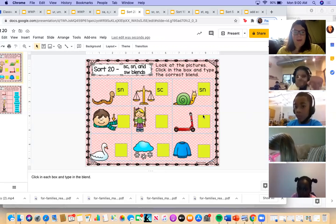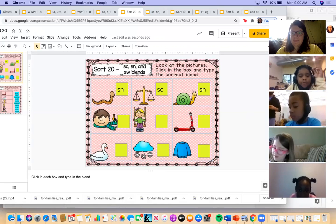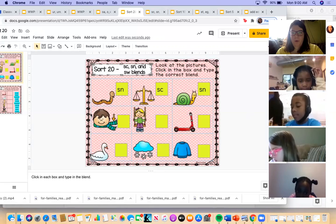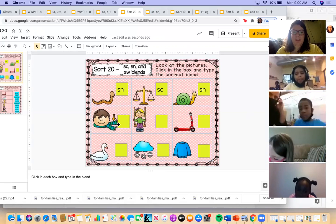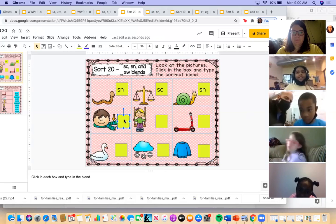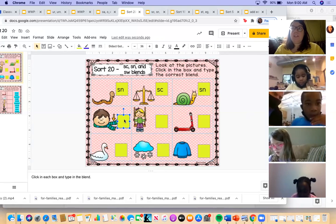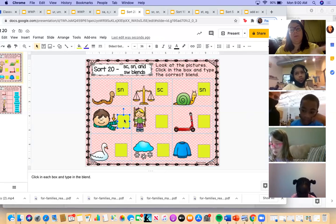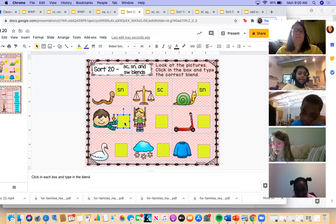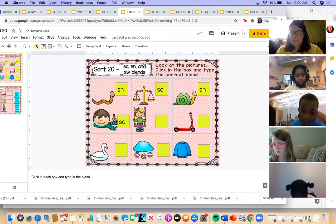So we'll go to Tamaya. What do we see here? I don't see a mouse. This one? Yeah, the little one. What is he wearing? A scarf. Scarf. SK. So last week we had SK and it makes the same sound. Oh, SC. Thank you, Tamaya.